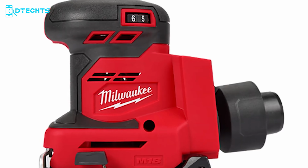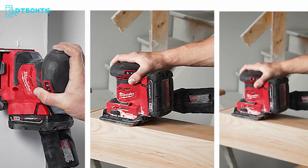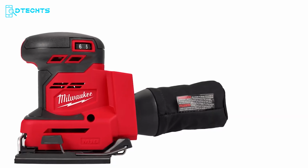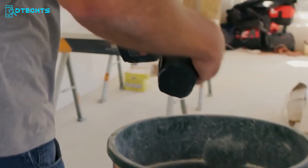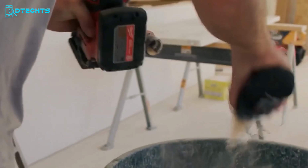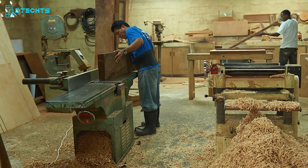First and foremost, it has an efficient battery that will give you substantial run time to tackle even the toughest sanding tasks. This sheet sander also features a durable cotton dust bag and an advanced dust collecting process that'll make cleaning up a breeze, so you don't need to encounter messy and dusty work areas anymore.